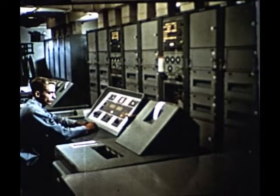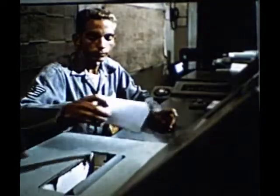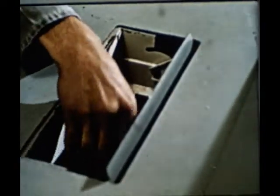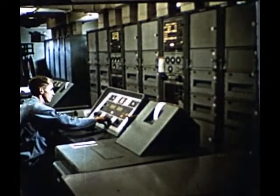An adjoining room houses checkout equipment which is almost completely automated. Punched cards are used to activate the system. The status of individual parts is displayed on the console. The use of automatic checkout equipment makes it possible to check thousands of items in a matter of minutes, to keep missiles and launch equipment ready for firing on 15 minutes notice.